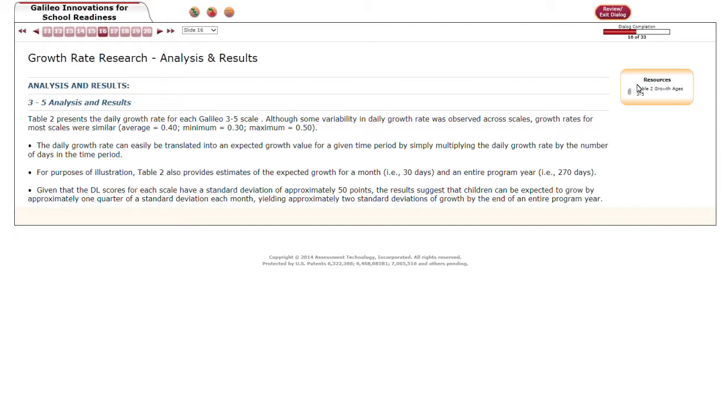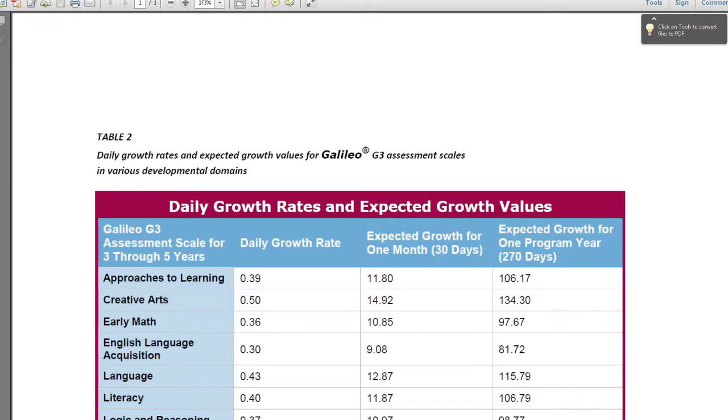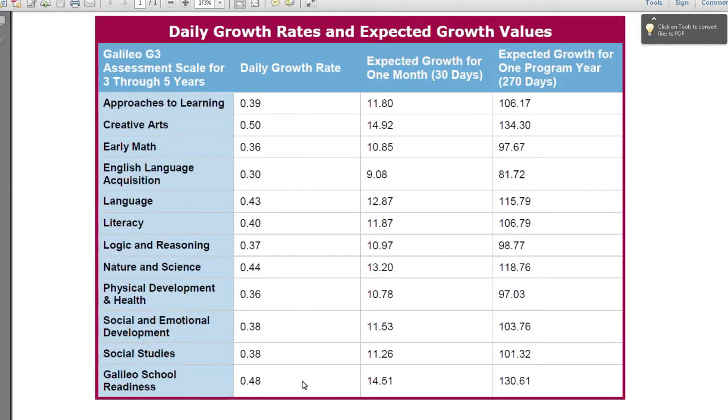Looking at the same information for now the 3 through 5 year scales. First, you can see here that growth rates are higher for 3 through 5 years, which is consistent with the pattern we observed of increasing growth rates as age increases. And in fact here, again, given that we know that approximately 50 points represents 1 standard deviation, you can see that children on average are growing more than 2 standard deviations over 1 program year, or 9 months.